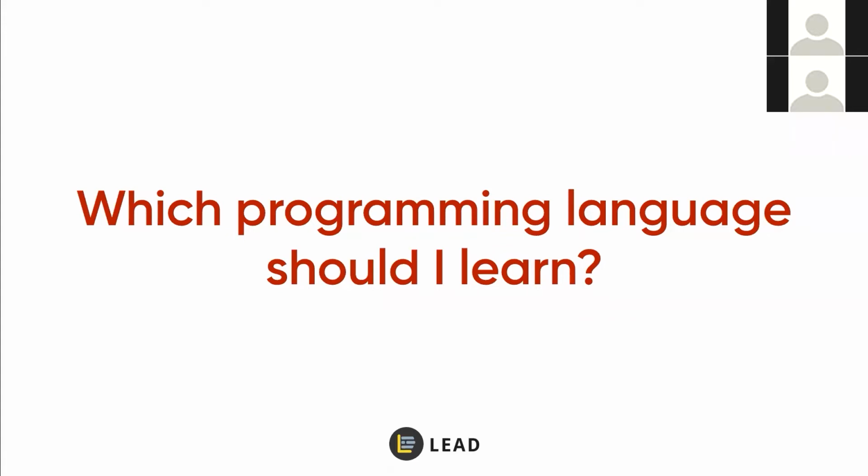Now, the easiest way to pick a programming language to learn is to look at which programming language is the most popular one. Because from a career point of view, if you learn a popular language, the chances of you getting hired are very, very high.